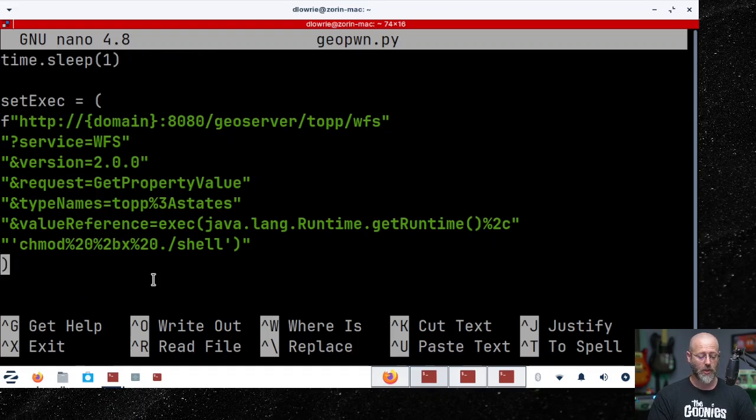Again, doing a %20. Kind of jumped out of there. My bad. There it is, %20. And then ./shell. So hopefully that file has been downloaded. That payload has been downloaded to our target. Now I'm setting the executable bit on that file, that binary. I got one more stop. Well, first I gotta run this, right?